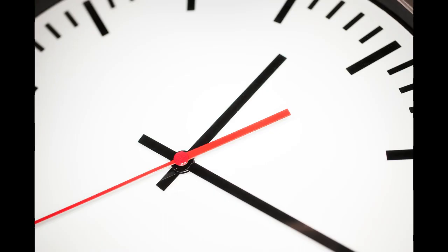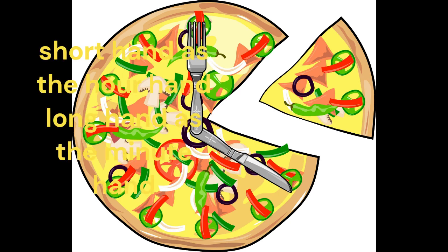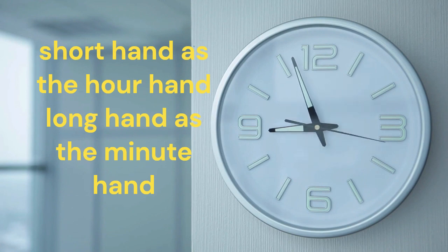When you look at a clock, you'll see two hands. The short hand tells you what hour it is, and the long hand tells you what minute it is. You can remember this by thinking of the short hand as the hour hand and the long hand as the minute hand. Now, let's practice telling time.